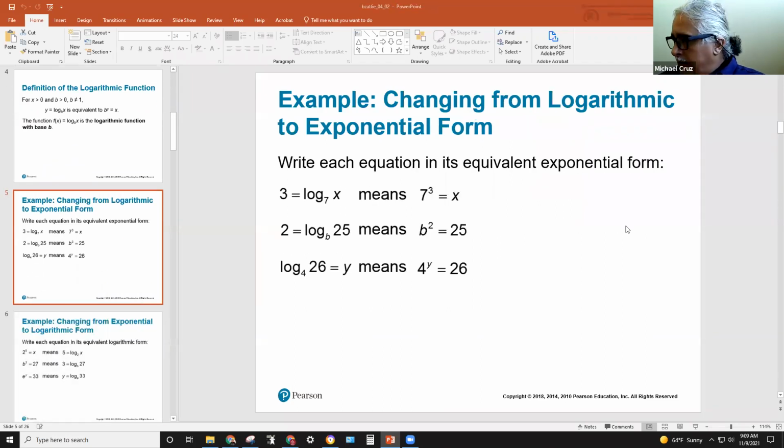So that means if we have log base 7 of x is equal to 3, well, that just means that 7 to the third power would be equal to x, okay? 2 equal to logarithm base b of 25 means that b is the base, b to the second power is equal to 25. So when you're evaluating a logarithm, you're looking for the power. Log base 4 of 26 is equal to y. When it sits all by itself on the other side of the equal sign is what should be the power. So in this case, 4 to the y is equal to 26. We're not asked to evaluate this, but we're just showing the relationship between logarithms and exponents.